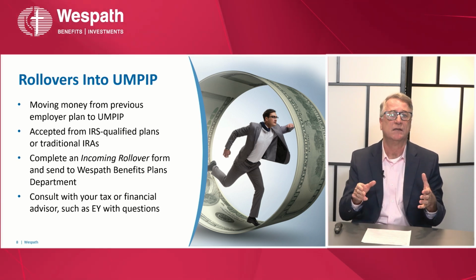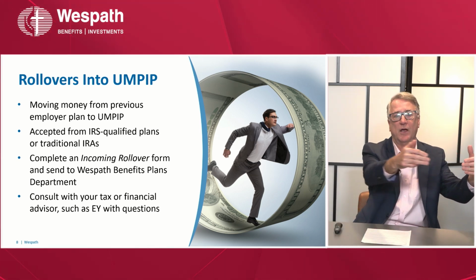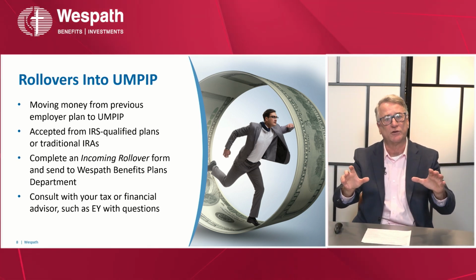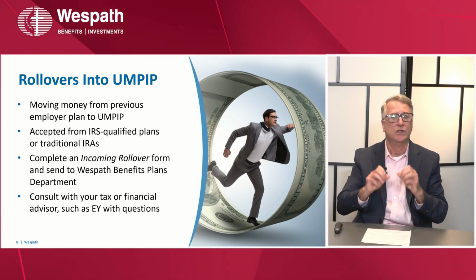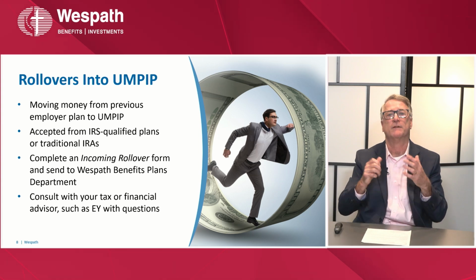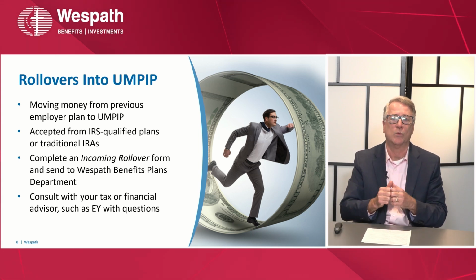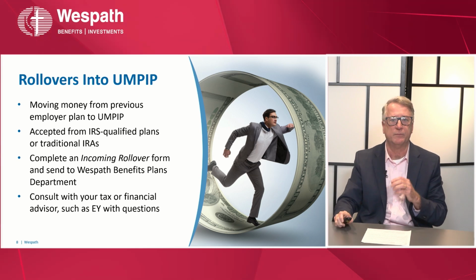It is a direct rollover. You don't touch the money. You don't see the money. It all happens behind the scenes. And because we structure it that way, it is a non-taxable event to you. So we'll get you that form, or you can get that form through Benefit Access, fill it out, bring it in, and Cheryl will take care of it from that point on. Those are the three primary contribution types.